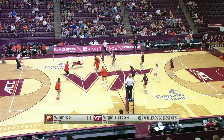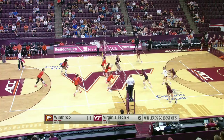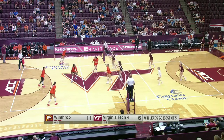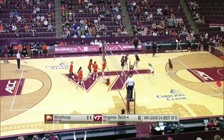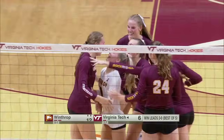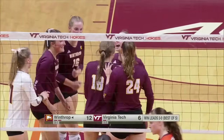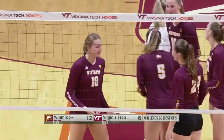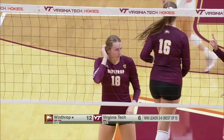Patrick, one of those freshmen from the back row. Eric, another one who sends it over. Zake, that one snuffed. Rachel McCullum with the big block at the net. And the redshirt sophomore makes it 12-6. Just a big-time block.